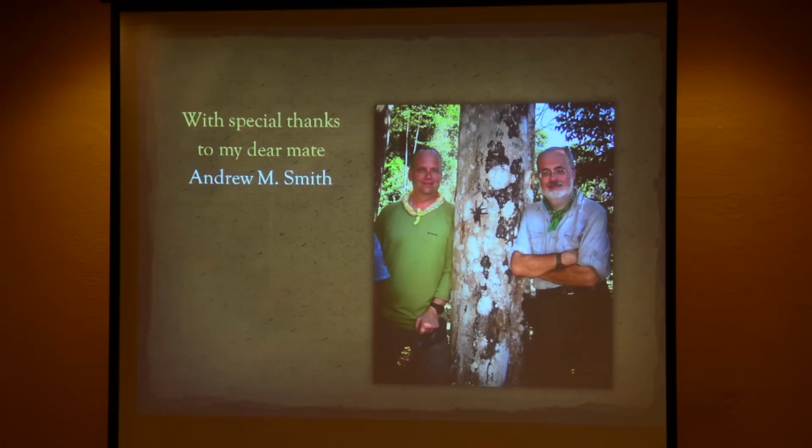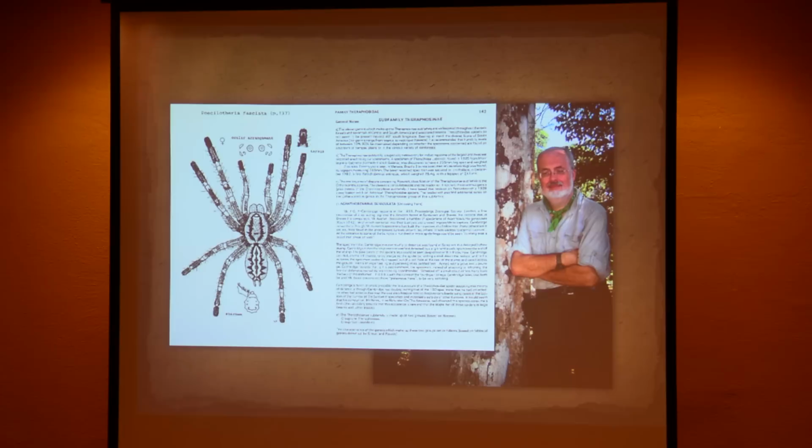When that book came out, it was the book I've held in my hands more than any book in the world. Looking at those drawings, looking at the names that Andrew had, a lot of these common names that he invented for these species that didn't exist. He made these beautiful names up for them, using both descriptive terms and geographical terms. And I don't know how many times I've looked at that book.